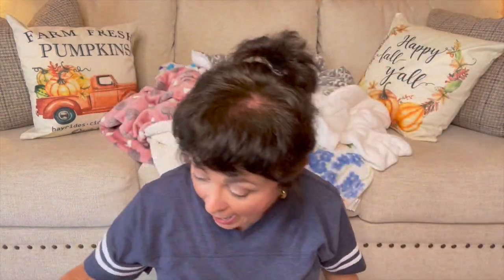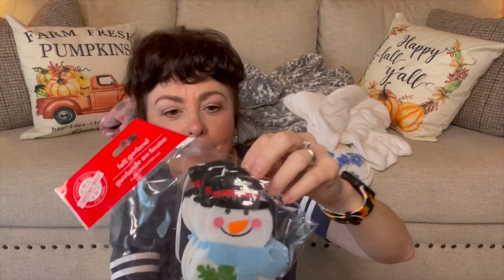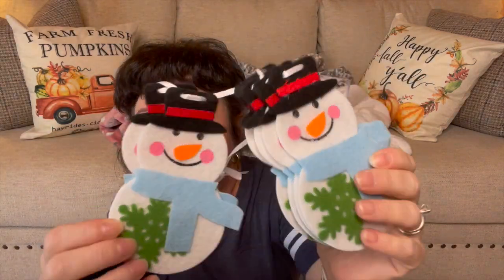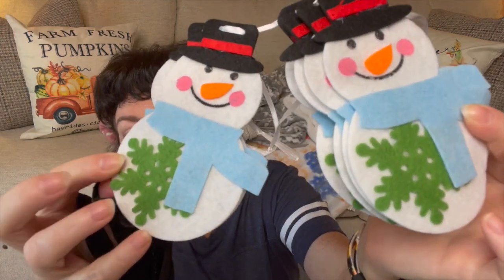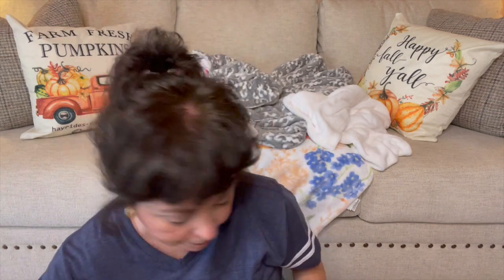So cute. And they weren't through. Look, oh my gosh. They have this snowman. Look at this. I'll pop this one out. Look how adorable. With the snowflake. They just look so happy. I love them. I think they'll make a beautiful backdrop for our Christmas candy taste test.